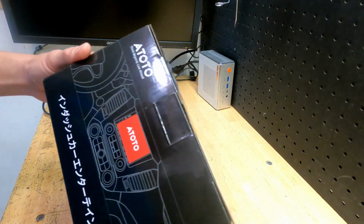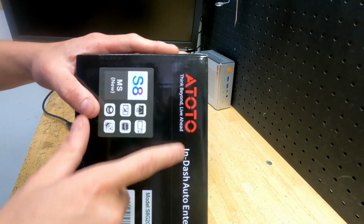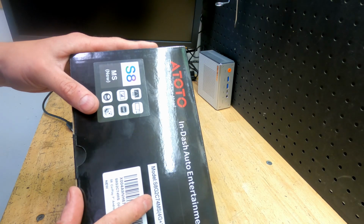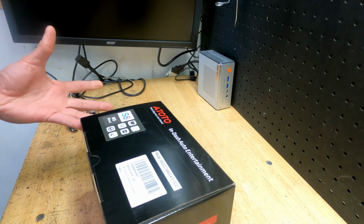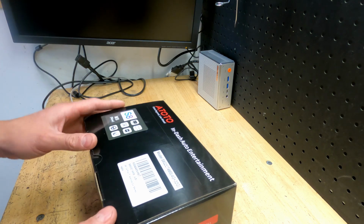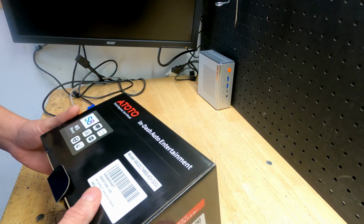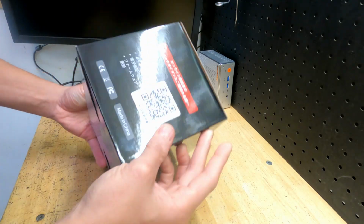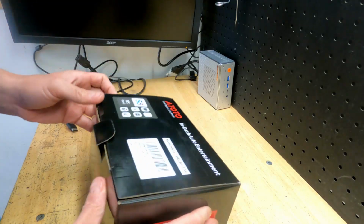So this is the Atoto, I'm not even sure if I'm saying this right. It's the model number S8G2C74MS, has 4G and 32 gigs of, I think, built-in memory for storage for your music that you've legally obtained. But anyway, 7-inch Android car stereo audio. Does it have any other features? No. Okay. Made in China. There's your QR code for installation and all that type of good stuff.